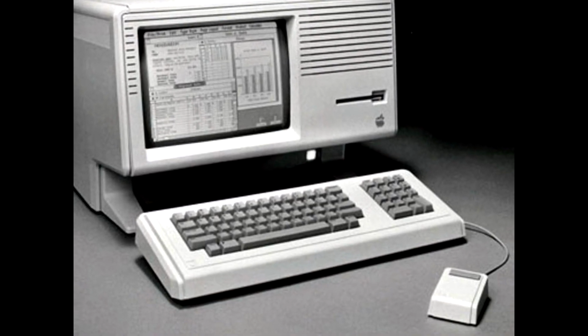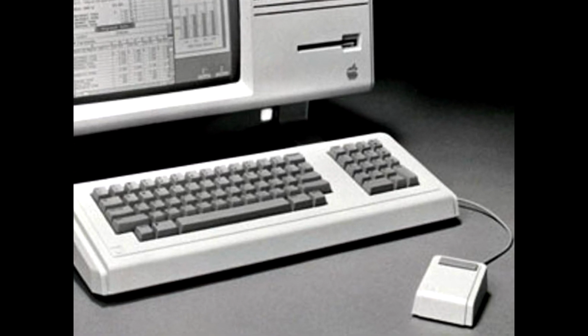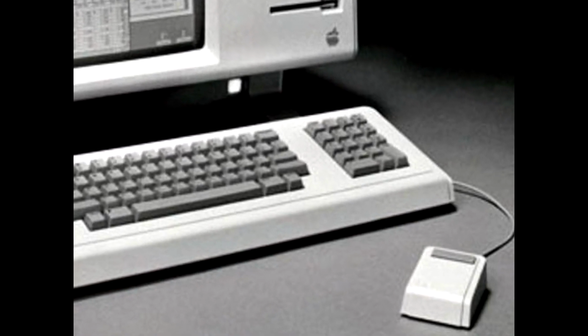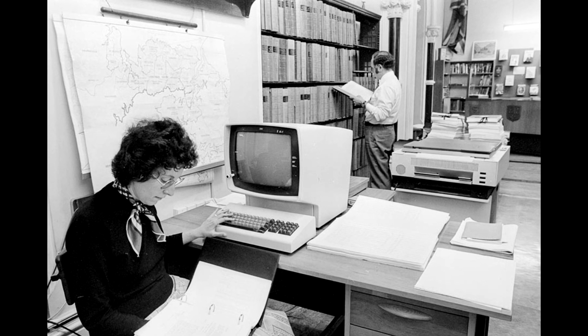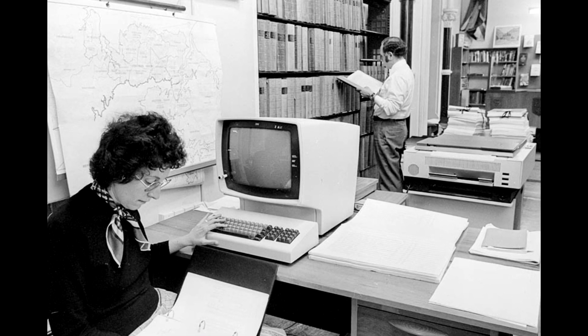Also, peripherals started becoming way more common, as we see in the Apple Lisa, which introduced the first mouse-controlled graphical user interface. Computers quickly became part of the American lifestyle at businesses, home, and school.